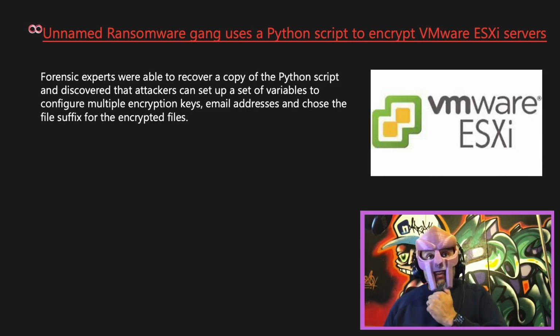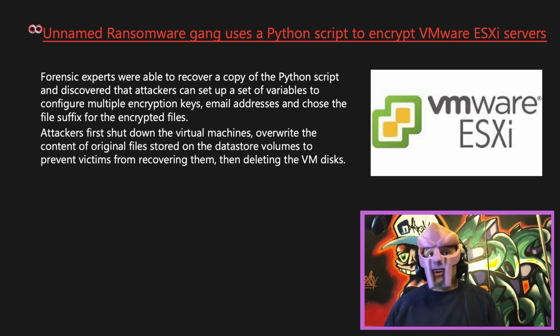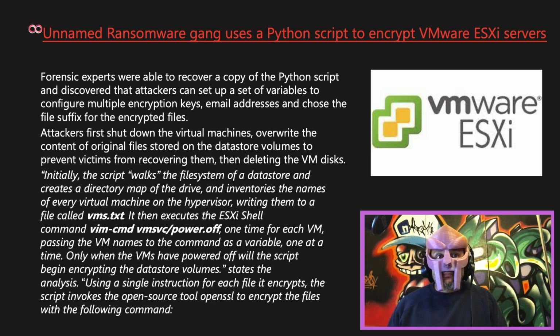Forensic experts were able to recover a copy of the Python script and discovered that attackers can set up a set of variables to configure multiple encryption keys, email addresses, and choose the file suffix for the encrypted files. Attackers first shut down the virtual machines. They overwrote the content of the original files stored on the data store volumes to prevent victims from recovering them. Then they deleted the virtual VM disks.